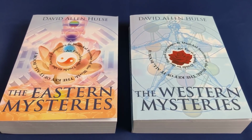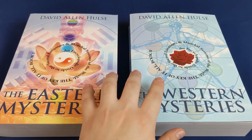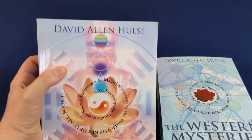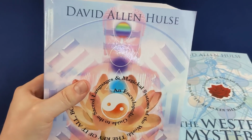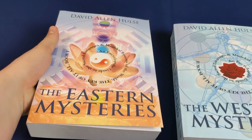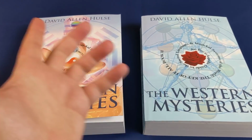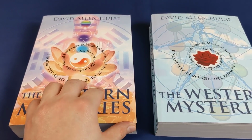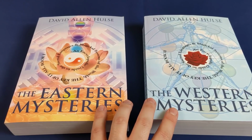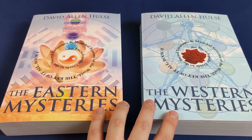All right, some of you who saw my more recent unboxing videos might have spotted these two very impressive looking books. So it's a double tome really, David Allen Hulse's The Key of It All. So book 1 and book 2, and this is the Eastern Mysteries and the Western Mysteries. I think my expectations of what this would be was maybe a little different from what this in fact is.